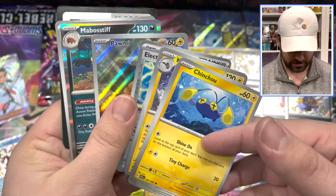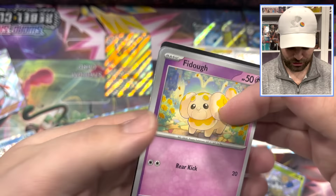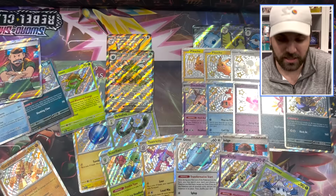Last pack of Destiny. We are so due for a hit. I'll take a Gloom. Much better than nothing. Man, these things really are random. These 36 pack things. Officially obliterated. That double Pikachu is unstoppable. You're gonna need a Charizard to work against that or a Gardevoir for sure. All right, let's keep it going.